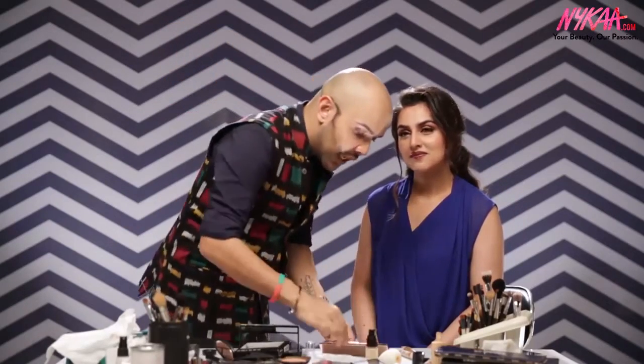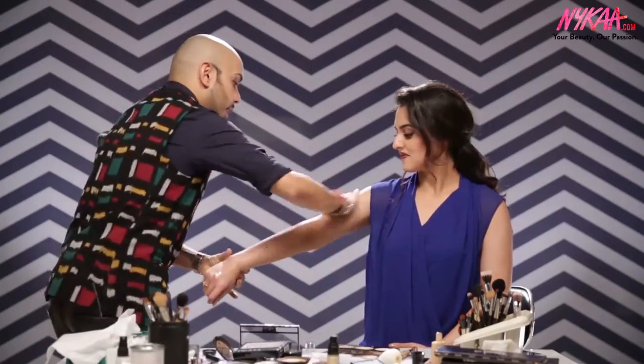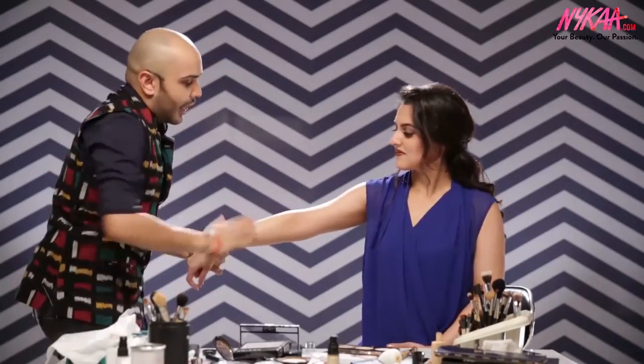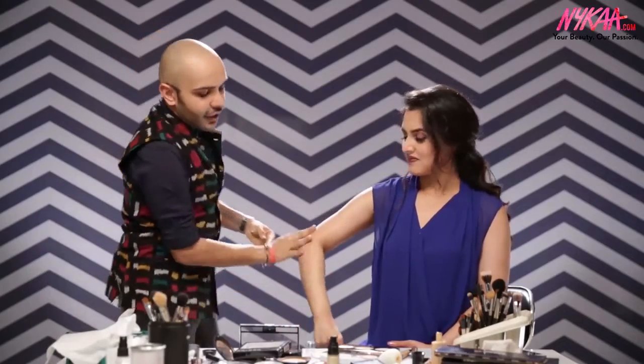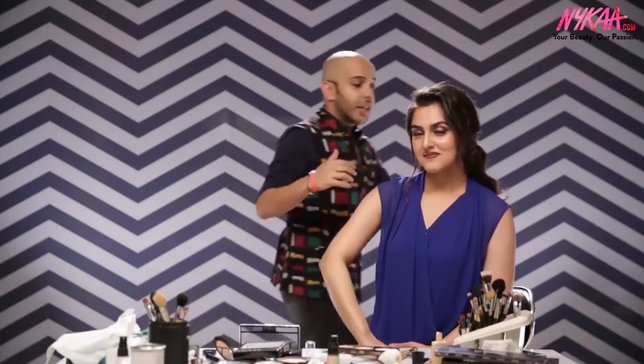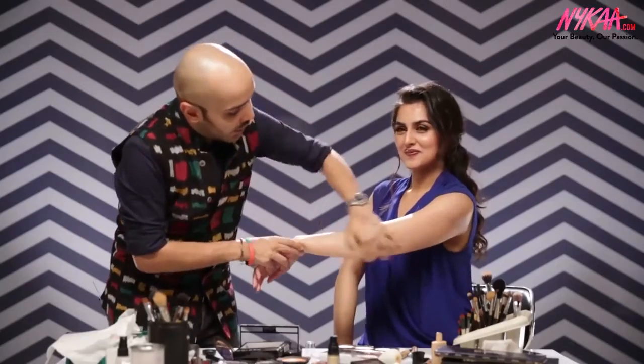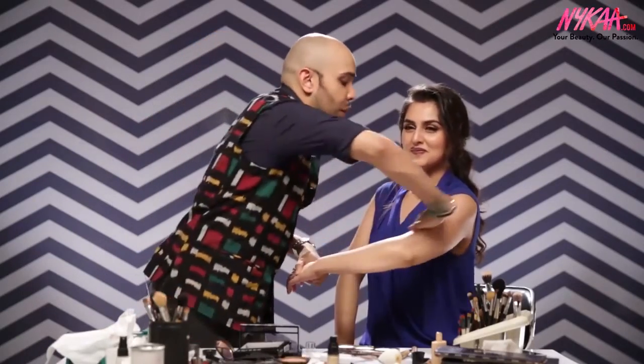So what I do to get that really nice illuminated skin is take the base which I have already made before, have a little bit of this, and then mix it in your hands, because then it looks really nice and healthy and shiny. You guys can see the effect. Can you see that? So this is how we do it to get that really nice, healthy looking skin.